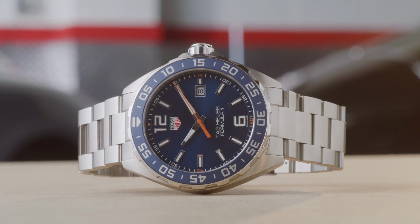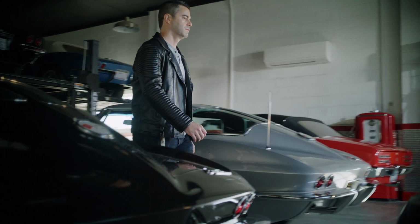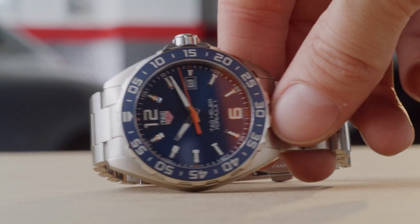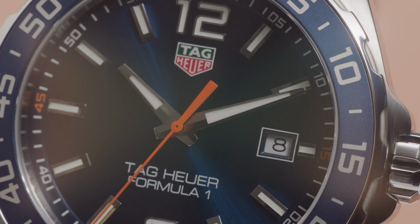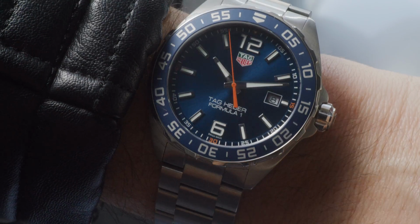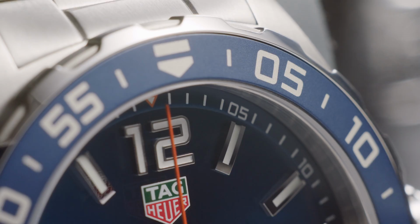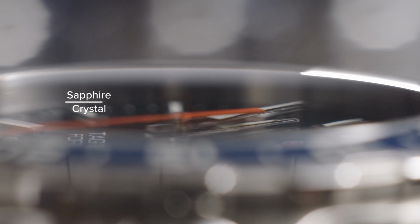For a bold, contemporary look that matches your lifestyle, wear this men's watch from TAG Heuer's Formula 1 collection. This watch has a 43mm sandblasted, polished stainless steel case, featuring a notched and fluted racing bezel in polished stainless steel and aluminum, as well as a sapphire crystal for added security.